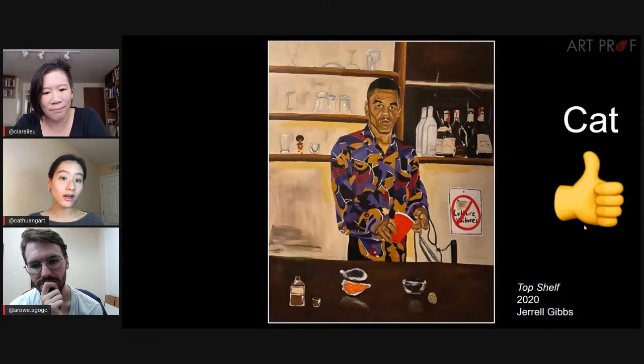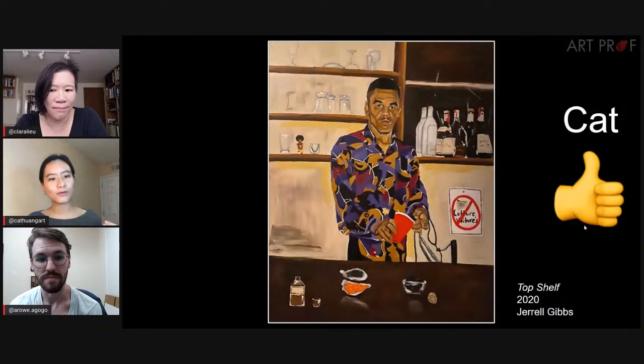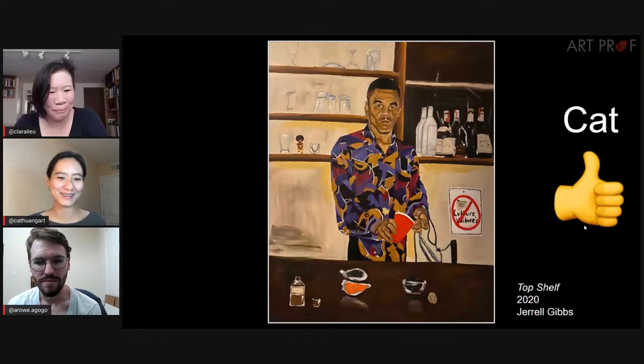I read that he uses a lot of Polaroid photos for his references. And at first I thought, oh, how good can a Polaroid photo reference be? But then I realized, oh, it's a really good way to pare down the image to its bare essentials. And then great for stylizing. And I think Gerald Gibbs is doing a great job with that in, I'll say, most of his paintings, because I actually chose one of his paintings for my thumbs down. But in this case, I feel like the figure makes sense to me, the way it is stylized.